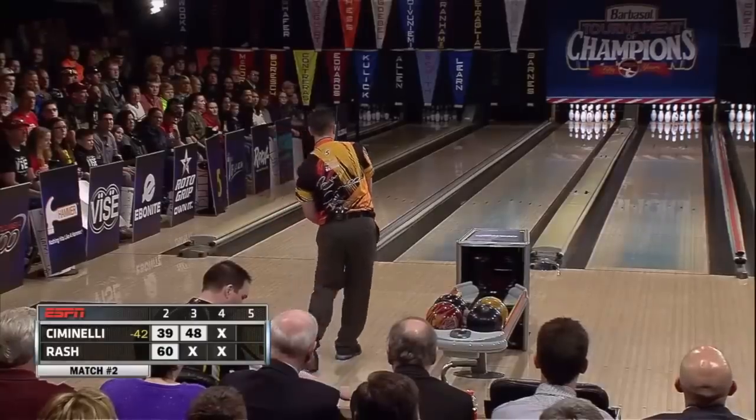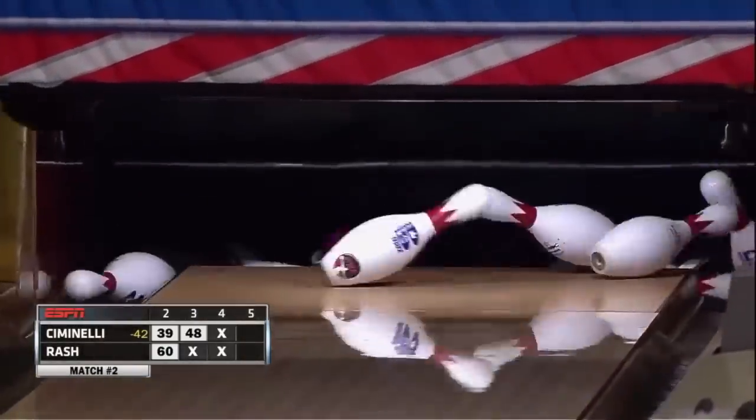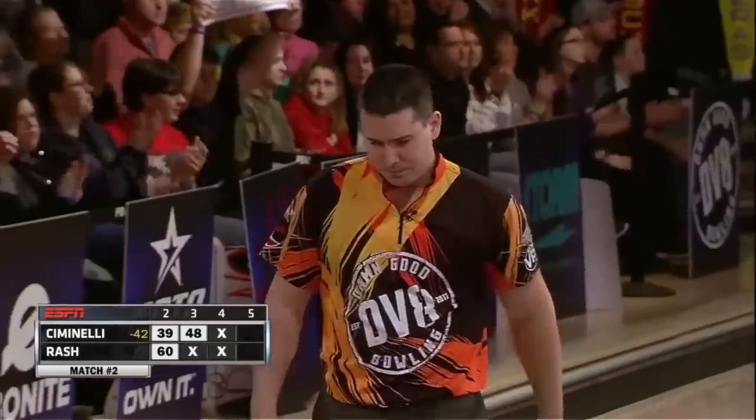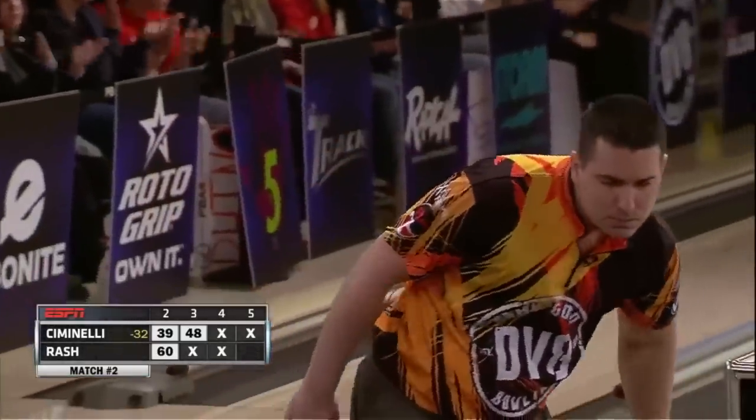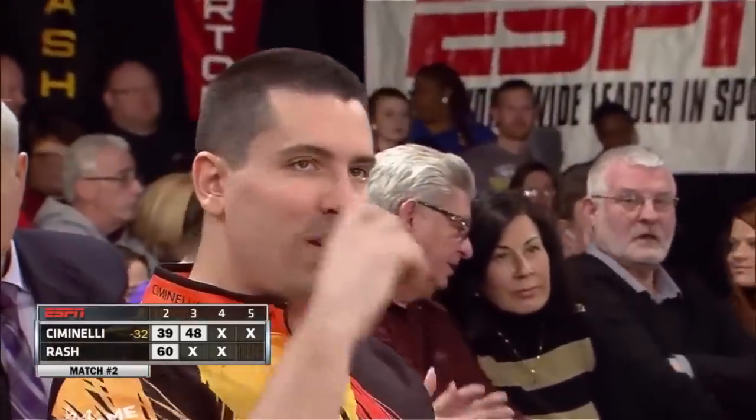And it heads on back towards the pins. Ciminelli trails by 42. Fifth frame can cut into that lead. Mixing strike, blasts the 6 out of it. He's a strong player. I tell you what, I really like the changes he's made. That's about as clean as I've ever seen his footwork go into the foul line.